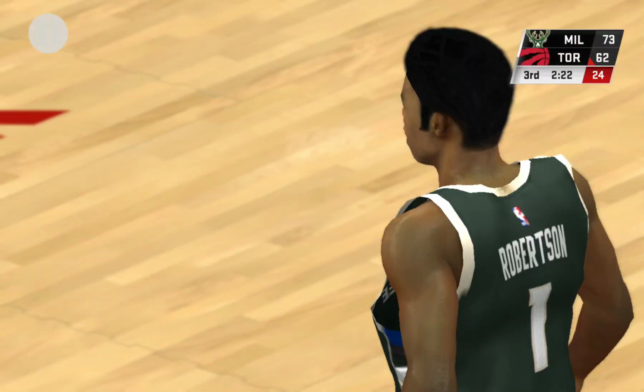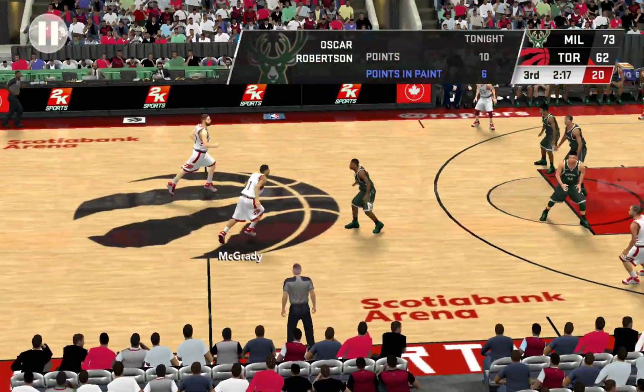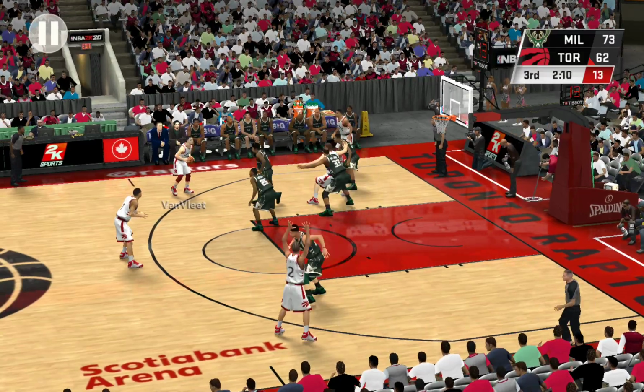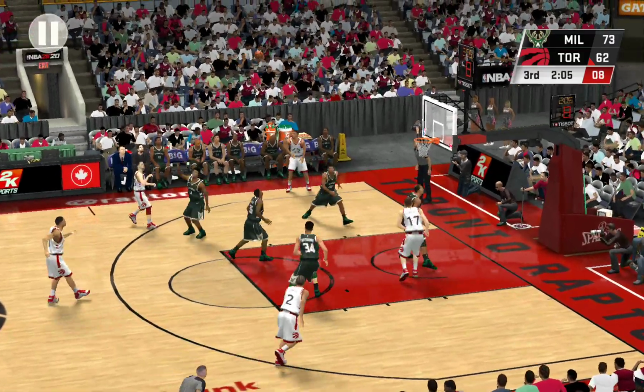Well, I think he shot the ball well, guys, but I don't think he shot it enough. The more shots he gets from here on out, the more they'll stretch out this lead. Here's McGrady. Here's Christie. And here is McGrady. Van Vliet.